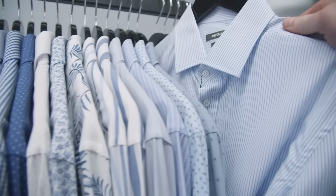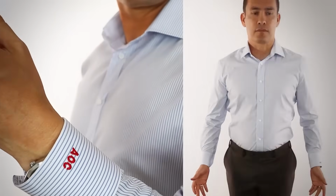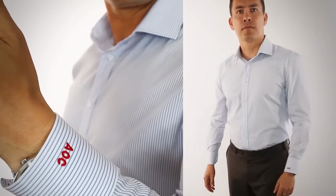You could also bring in stripe patterns on the shirts. I think that a very thin blue stripe on a white background is a very classic look, and it's actually pretty versatile. You can wear this with a wide variety of different suit combinations.